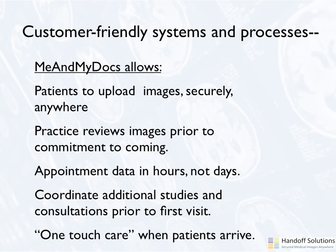Additional studies can be coordinated at your institution, if necessary, prior to the office evaluation. In the consultation room, you have all the data to allow one-touch care, to make the decisions for treatment at the first visit, saving the patient's time, money, and angst. Patients and referring doctors that have used MeAndMyDocs are impressed how the system expedites patient care and are extremely satisfied that their data is available for review before their appointment.